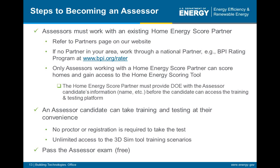The SIM is available 24/7. They're welcome to get on whenever they want to, work through it at their leisure, at their convenience. When it comes time to take the test, there's no proctor or registration required. And again, they can work through the training as many times as they want. Once they've passed the exam, which is again free, they become a qualified assessor and can start scoring homes.